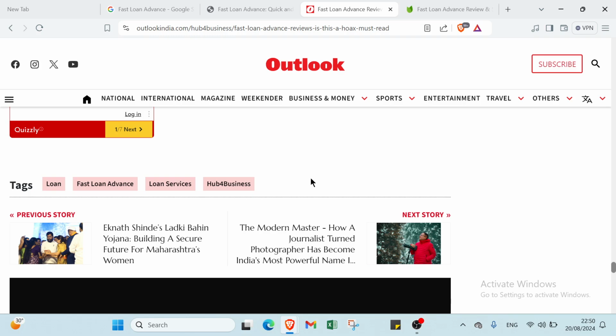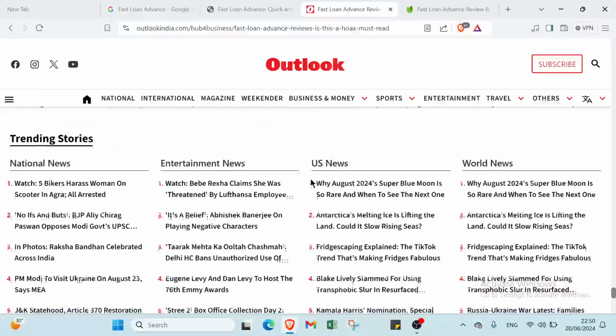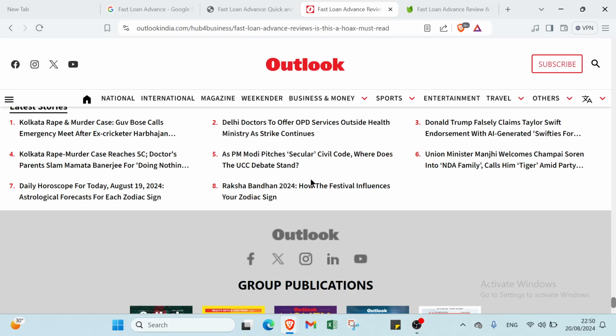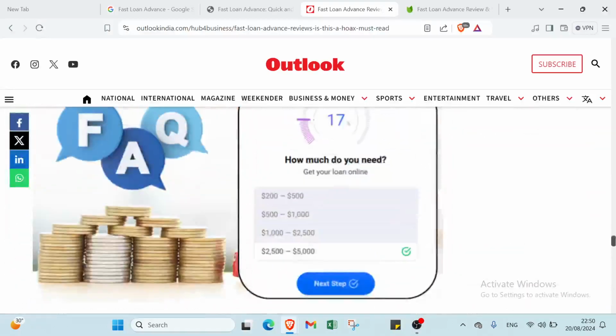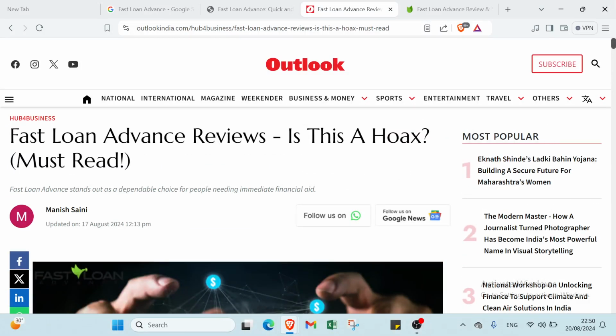Then we have transparent terms. Many lenders provide clear and upfront information about interest rates, fees, and repayment terms, helping you make informed decisions. We have the last one, it's immediate relief. Fast loans can help you address your urgent financial issues such as medical expenses and car repairs or unexpected bills, providing immediate relief and peace of mind.